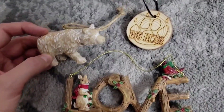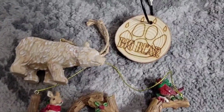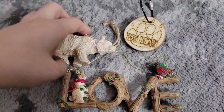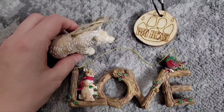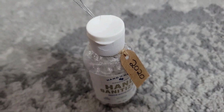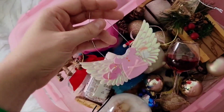And then these are all ornaments that I got when we went on our 3-year anniversary to a cabin in Big Bear, California, which was just a really beautiful experience. So I wanted to remember it. We won't talk much about this one that I made for 2020. I think we all have a little PTSD. But yeah, I'm gonna wait till Kameron gets home before we put these up.